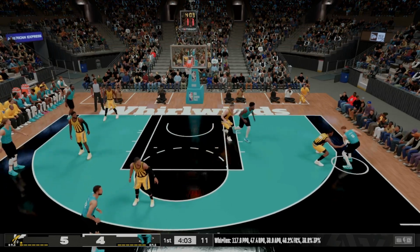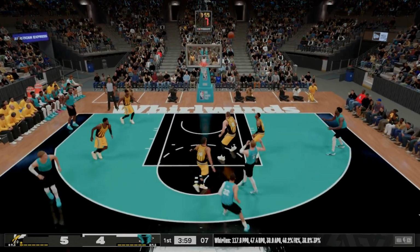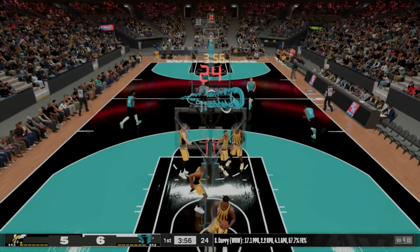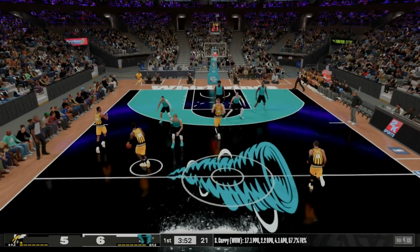Now here's DiVincenzo. Embiid with a screen on Mathurin. Chalk up 2 there. That's just tremendous scoring instinct. So fun to watch him work in the half court.